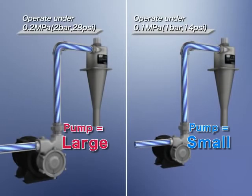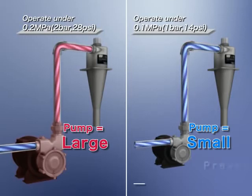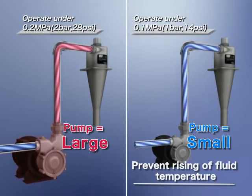The low-pressure VDF can be used to supply pressure of 0.1 megapascals. Generally, the greater the supply pressure rises, the greater is the electric power of the motor used for the pump and the rise of calorific value. It is the same when connecting the VDF, and the rise of fluid temperature is suppressed by using 0.1 megapascals rather than 0.2 megapascals. As a result of this, there is no bad influence to processing accuracy and no need to supplement with cooling equipment. The low-pressure VDF is ideal for customers who have trouble with increases of fluid temperature.